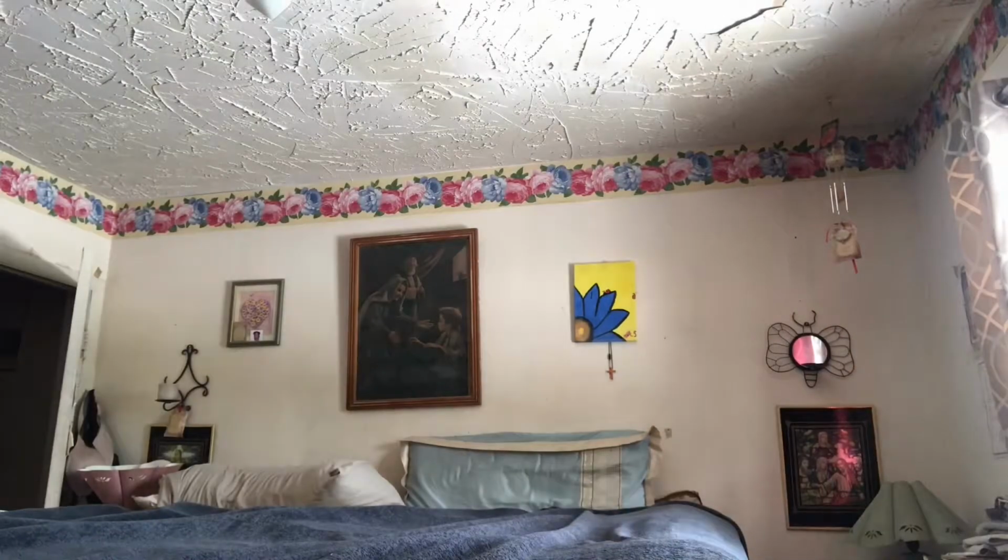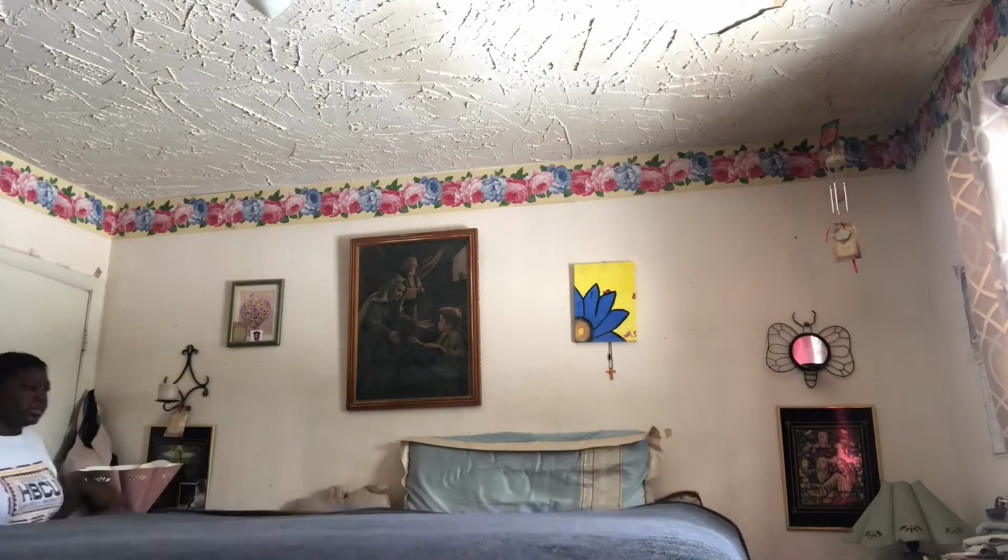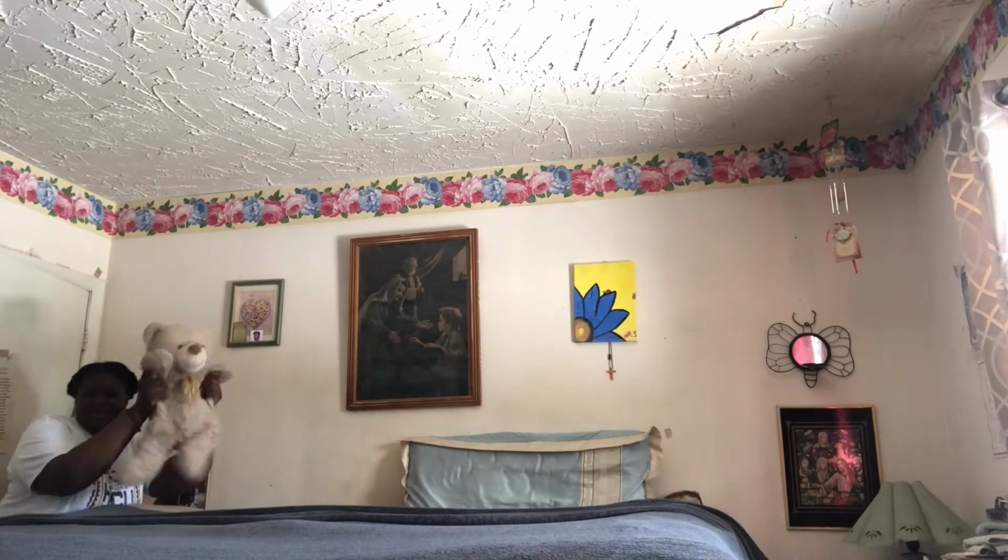So I didn't get to spread the bed. So this is me spreading bed number 1. And this is me spreading my mom's bed. Noelle wanted to say hi, so he said hi.